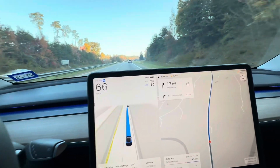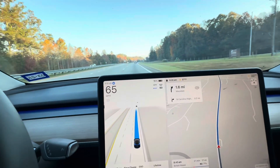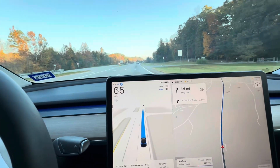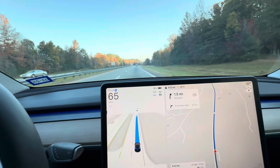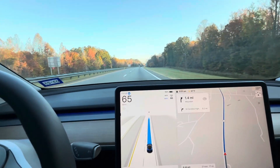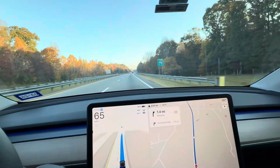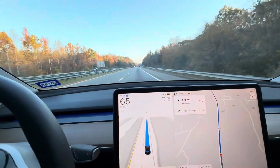But I've got 1.7 miles till I get off at this Mayodan, North Carolina exit, and I'll be exiting this little, it's not an interstate, but this highway. I guess they're turning it into an interstate. It's the future 73 corridor. There's a sign. Anyway, I'll be back with you in a minute.